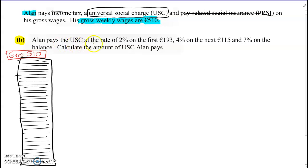He pays USC at the rate of... Now, there's going to be 3 rates in here, so let's see if we can find them. 2% on the first 193, 4% on the next 115, and 7% on the balance. So it's the same question that came up a couple of years ago again. So what do we do? We divide our little box down into 3 parts, roughly. We don't have to be exact.